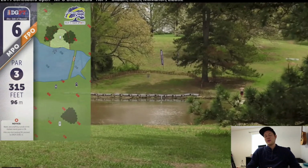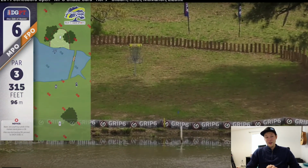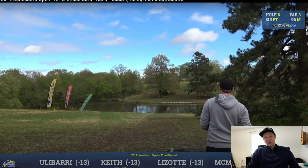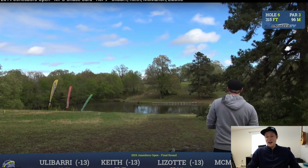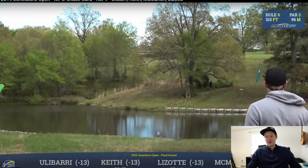Hole 6, this was a tricky one, but we are in Jonesboro at the Jonesboro Open at the Disc Side of Heaven. Fun course, a course that I miss a lot that I unfortunately didn't get to play this year. But hole 6 is also, again, probably the signature hole of this course. Again, over water. It's an island shot, which just adds, again, to how it looks and especially how it plays the mental side of it.